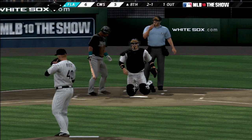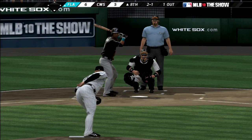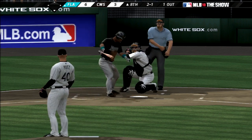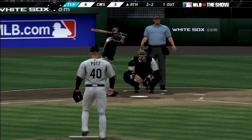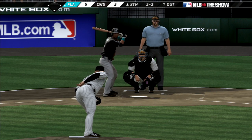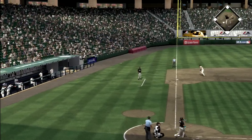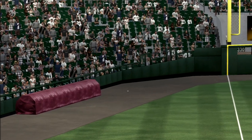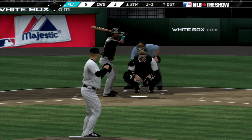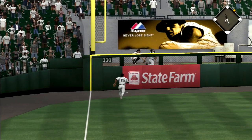Outside, 2-1. The 2-1 pitch is a fastball swung on and missed, 2-2. And that thing's coming in there hot, 96 miles an hour. And now a soft liner to the left side. Foul. Now a fastball swung on and lifted down the left field line. And a diving try in left, but he can't come up with it.